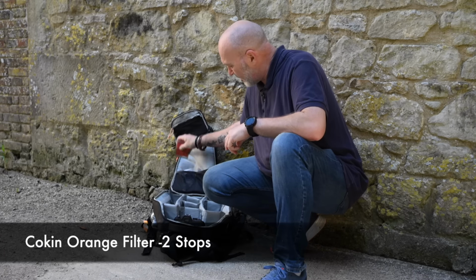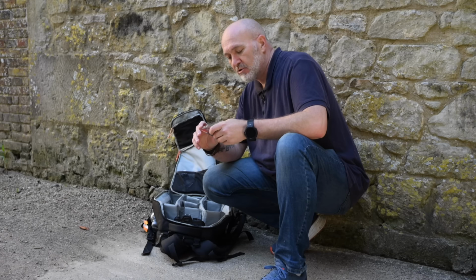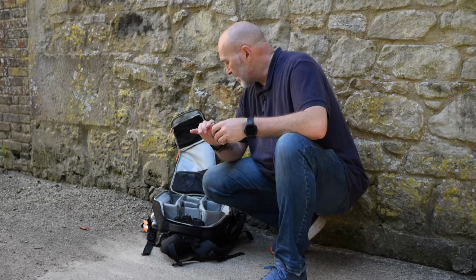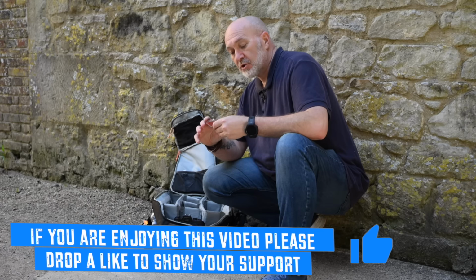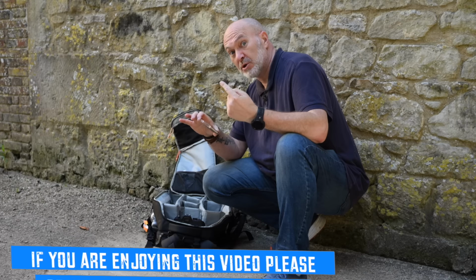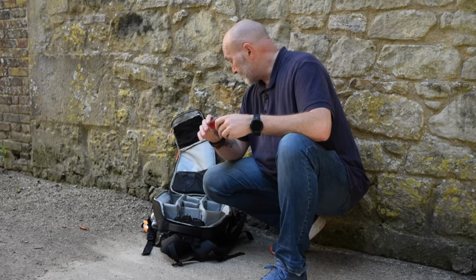Now it's not the filter that I would put on the thread of the lens, or a circular filter. It's just a square orange filter. I couldn't be bothered with faffing around with taking filters on and off, so this one I'll just hold in front of the lens. And what this orange filter will do, because it's got blue sky up there, is darken it down a little bit for any exterior shots that I want to take.